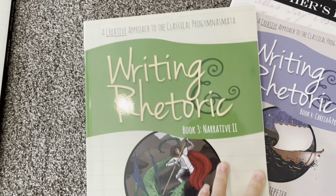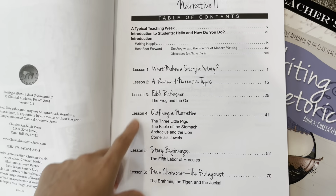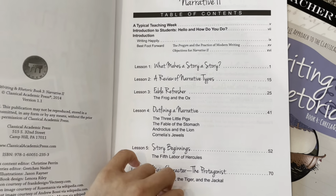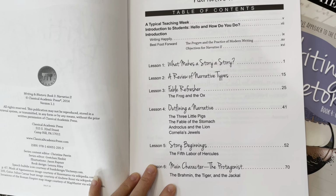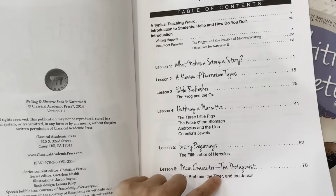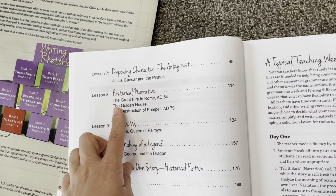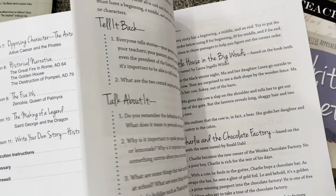And that's book 3. Book 3 is still narrative. It has a review of narrative types, outlining, story beginnings, and main character. In book 2 it was story beginning and description, but now we are looking at the main character. I imagine there will be some descriptions of the character, opposing character, historical narrative, and the format is similar.